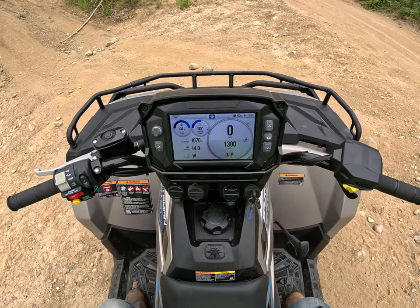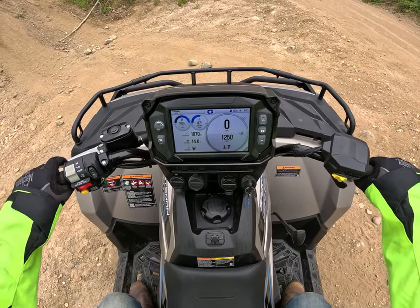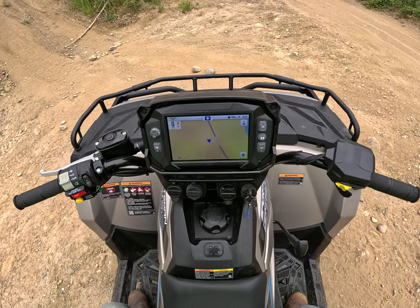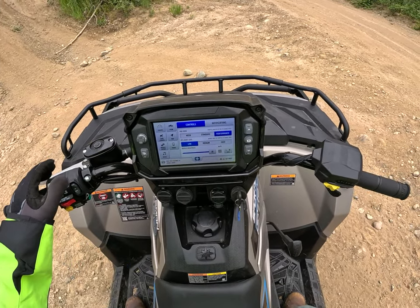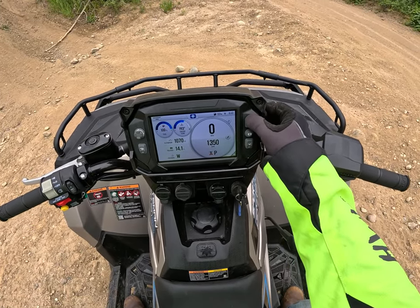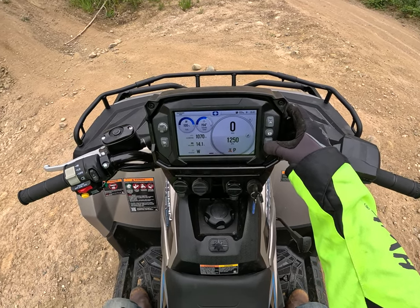Nice information display showing our fuel level, engine temp, RPM, voltage, direction. We can also, there's a navigation that we can get into as well. You can see a map. Usually if you're on an ORV trail, it'll show you your trail. Today, we're just in this park, so it's not really gonna show us a whole lot of information here. Lots of different information we can cycle through here.